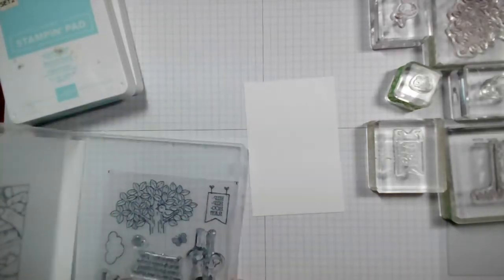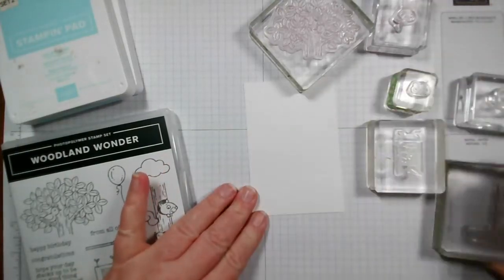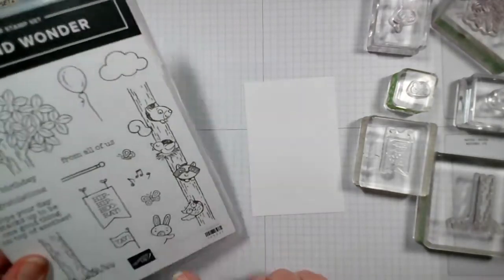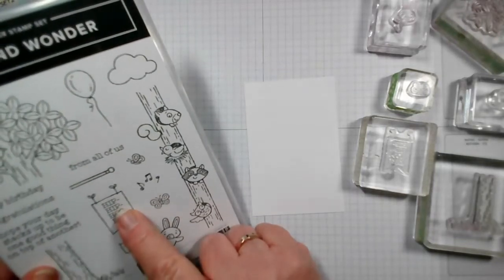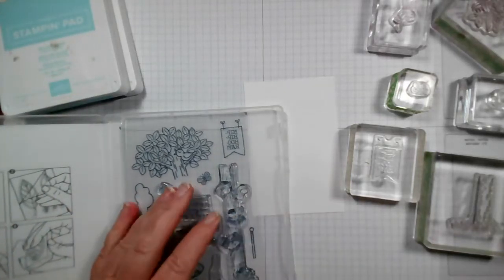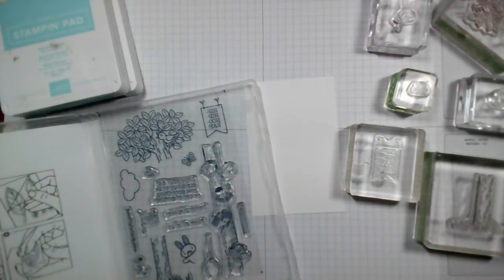So what I've done is I've mounted up the top of the tree and the bottom of the tree. So I'm going to leave the middle bit out for the moment, but I am going to use the clouds and the little rabbit, I think, and possibly this little sign. I've got the sign out ready. I do need the little post that the sign sits on, and you could make this fit actually left or right depending on which way you put the post.